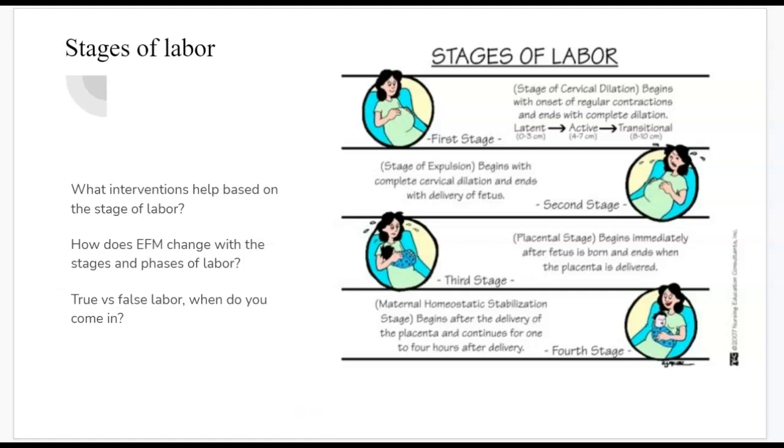So you absolutely need to know what the interventions are based on the phases. So when can a mother eat? Up until what time is it appropriate, right? At what point do you think a mother would ask for an epidural?